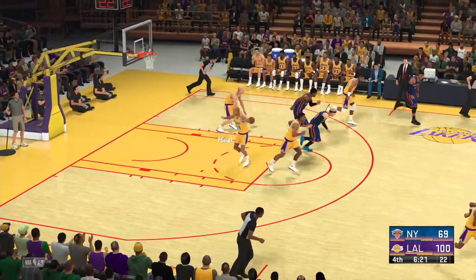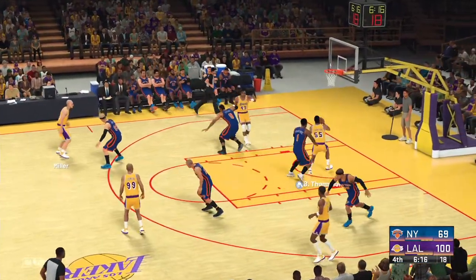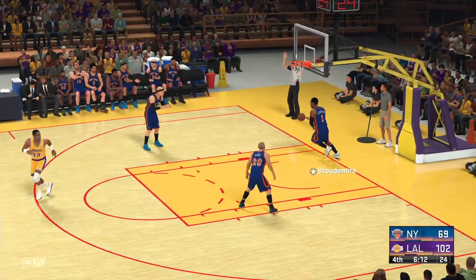And again, the Knicks missing. That's 2 points they should have had. I'm sure he'd love to get that look again. And that one drops. Thompson's got 4 points this quarter.